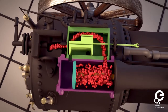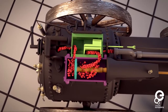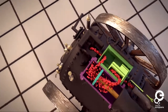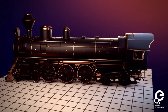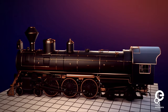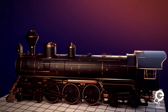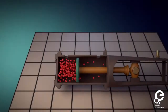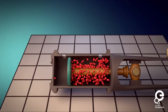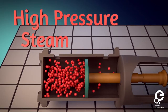This is the basic idea behind how traction and locomotive steam engines convert energy from fire into moving a wheel. But you may be thinking to yourself, a train is massive. How could this steam possibly have enough force to move an entire locomotive and dozens of cars? Well, to answer that question, let's explore the concept of high-pressure steam.